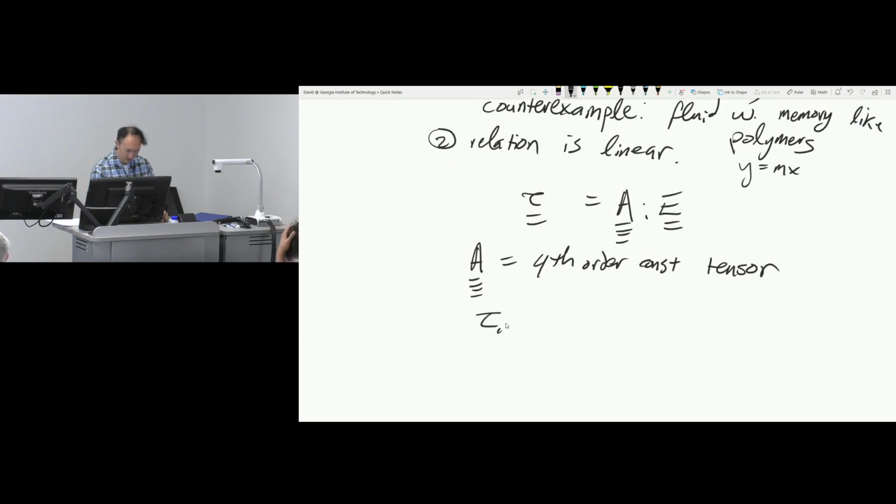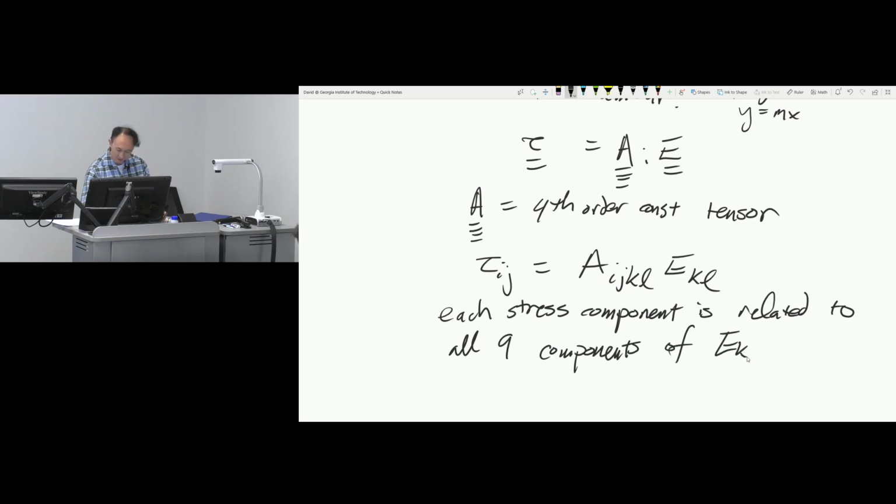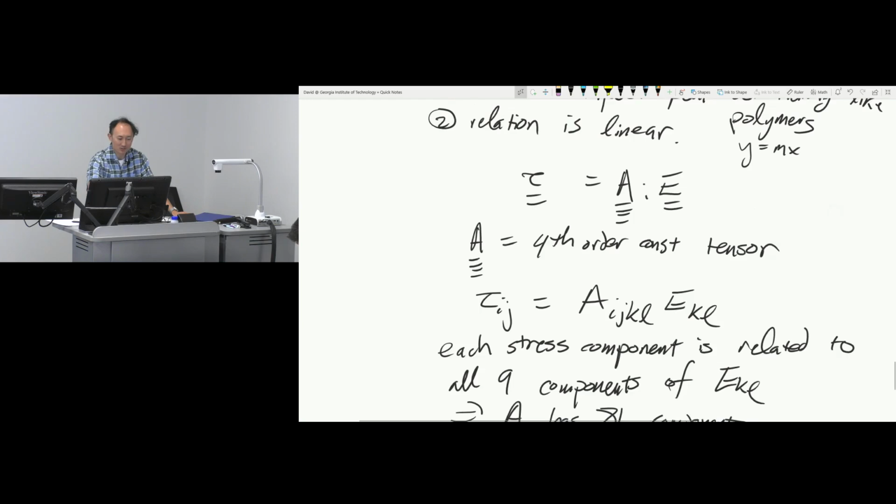All right, so in index notation, tau ij, the stress on the ith face in the jth direction, with 9 different possibilities, is equal to A ijkl times E kl. E has 9 components. We say this because each stress component is related to all 9 components of E kl. I don't know what direction I'm going to take, so I have to take all of them. That means A, with indices i, j, k, l, has 81 components. Don't worry, we're not going to do much with A. We're going to stick to 9, but you have to understand where this all comes from.